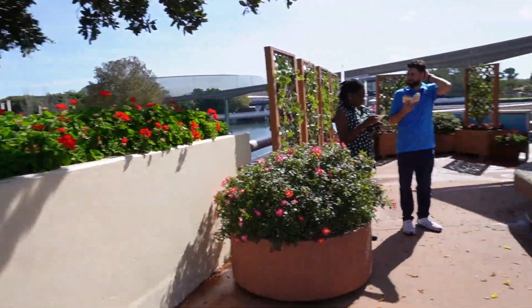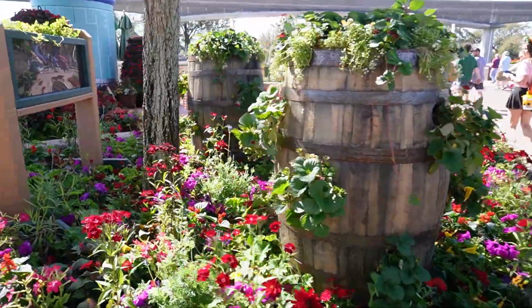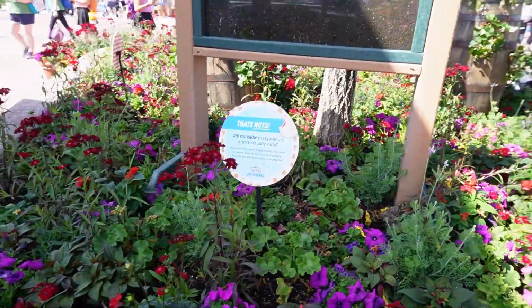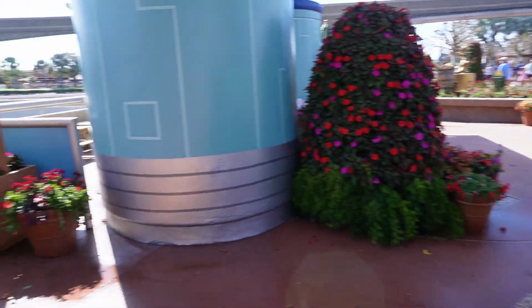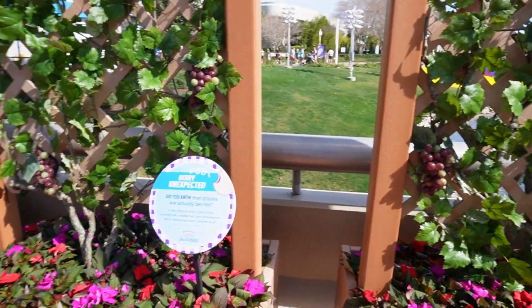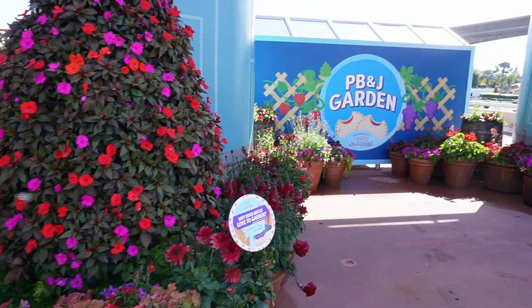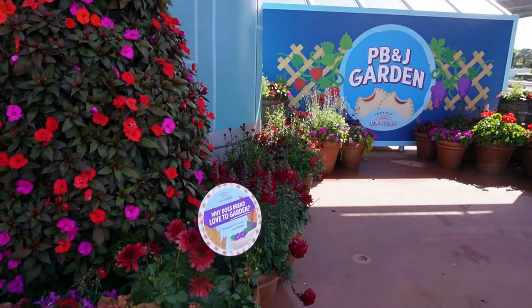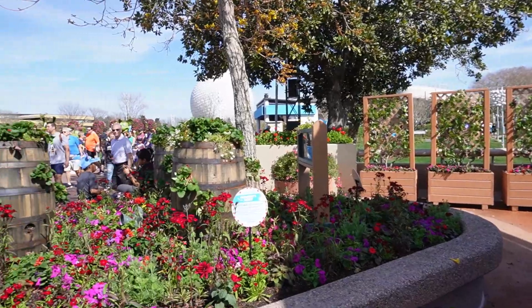Walking over here, entering into the World Showcase, and it looks like there's these new little flower spots. I don't know exactly what to call these, but it's inspired by Uncrustables. So look at that. This is kind of a new little area. They didn't have this last year. Look, they have these grape arbors. So a new little area you can come check out here at the Flower and Garden Festival. Well, it would help if I would have walked over this way because this is the PB&J Garden presented by Uncrustables. Look how fun this little area is that you can walk through, see different things with Uncrustables.